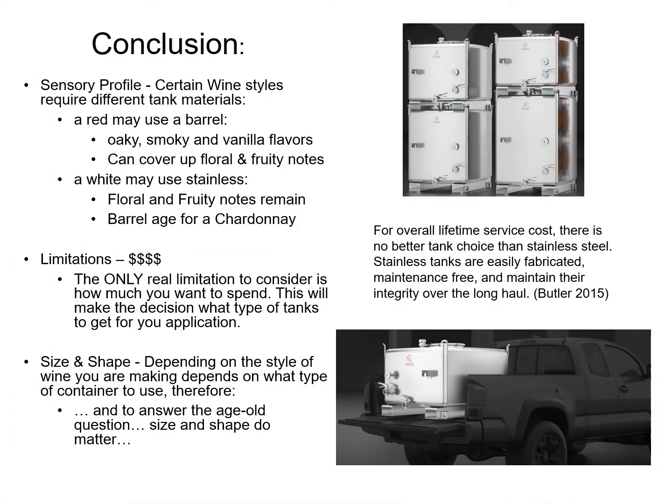In conclusion, we have determined that the only true limitation of the different tanks that you wish to purchase for your winery is what you can afford. Each type of tank has its own unique benefits and drawbacks, so it's important to do your research before you set out to buy just any type of tank. Your wine is its own unique blend, so the best way to honor your wine is to ensure that its vessel helps accentuate its flavors and is a productive member of the winemaking process.